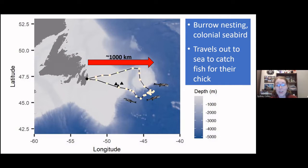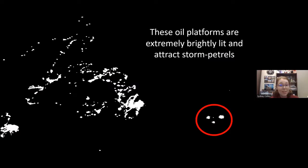Now, as they fly out, they actually pass over these oil platforms that are on the Grand Banks. And you can see that some of these storm petrels might really closely associate with these oil platforms. And this is a big problem because these oil platforms are extremely brightly lit. And like I said before, a lot of seabirds, including Leach's storm petrels, are attracted to these oil platforms.